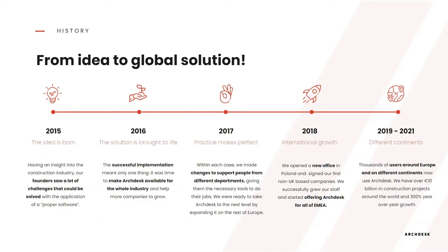Over the last couple of years, Archdesk has been able to grow immensely, securing clients not only in Europe, but also the Middle East and further afield, as organizations realize that there is a way to digitize their processes and increase efficiencies to better gain profitability.